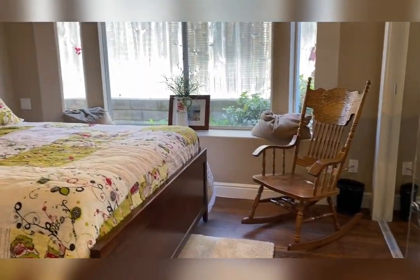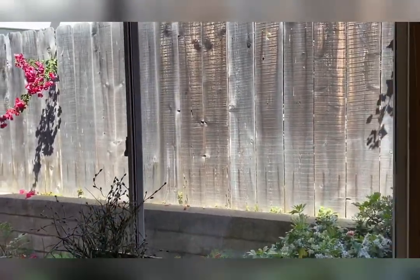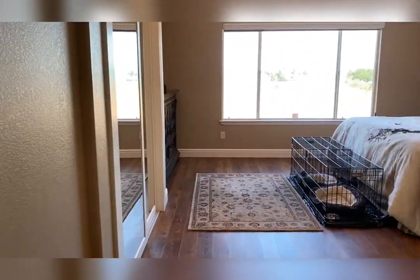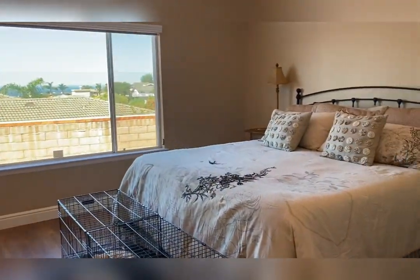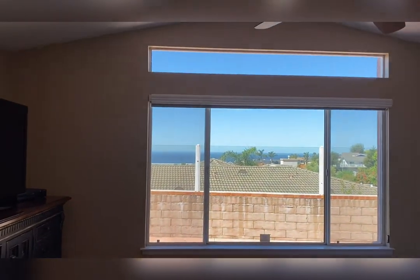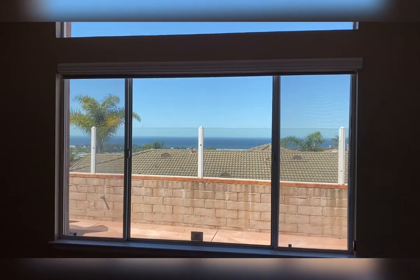Here's a guest bedroom. Very private with a tall fence out there. And, oh wow, beautiful master. Tall ceilings, looks right at that ocean view. I can see whitewater views out there.